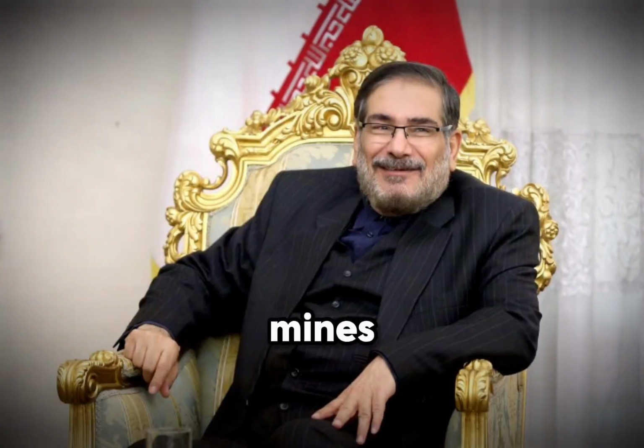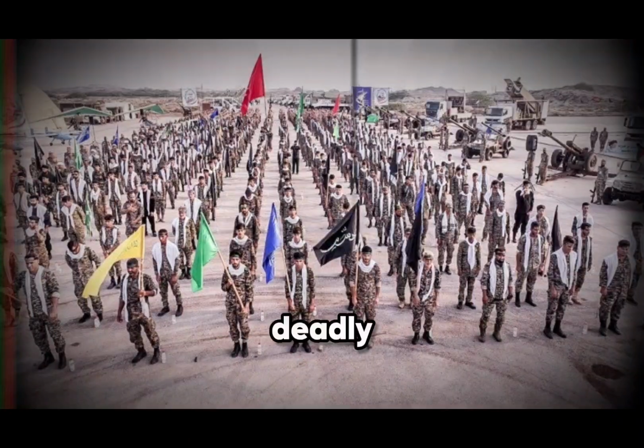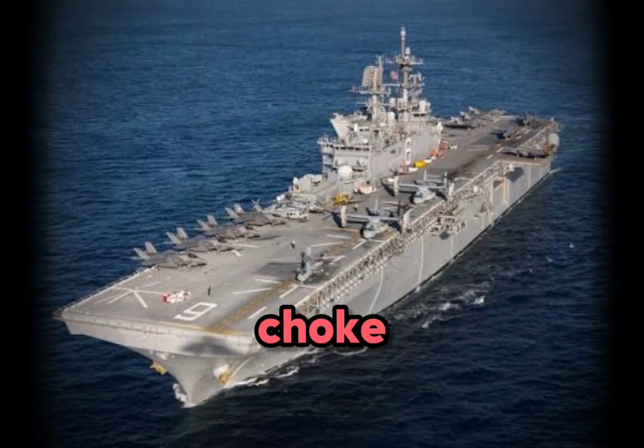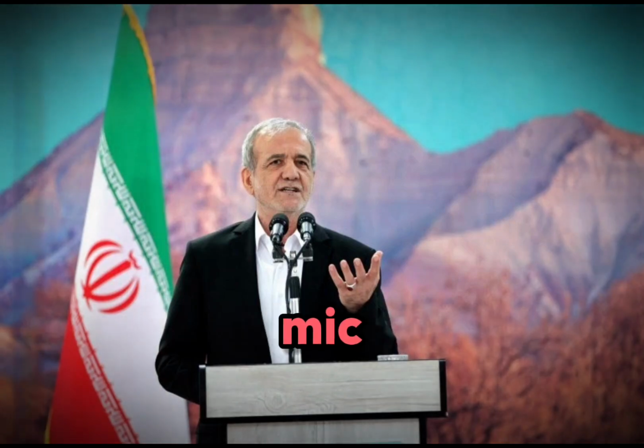Point 2. Second, turn the Strait of Hormuz into a deadly minefield. Thousands of smart naval mines, acoustic triggered to explode only on enemy ships, laid secretly by subs, boats, or disguised vessels. One choke point blocked equals global oil prices skyrocket. It's not just military, it's economic chaos.